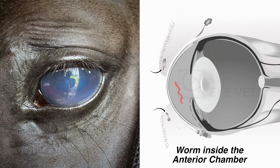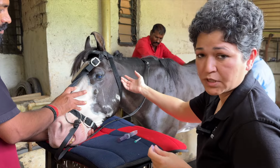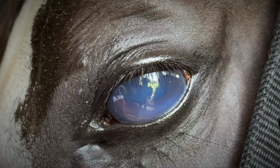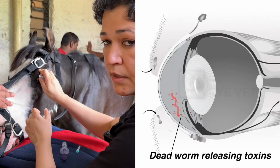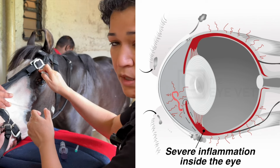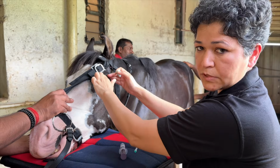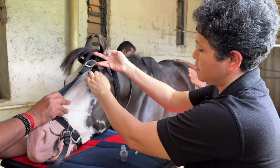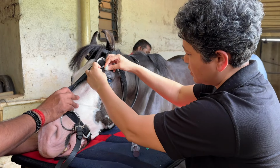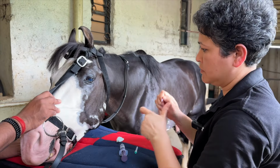This worm has been in this eye for almost a month, mainly because the primary vet was trying to treat it with medical management, and these worms should never be treated with medical management. If they die inside the eye, then that leads to a severe inflammation inside the eye, and that leads to destruction of the eye. The only and the best treatment for this condition is to remove this worm as soon as possible surgically. You cannot kill this worm inside the eye, because killing this worm is not a good idea.